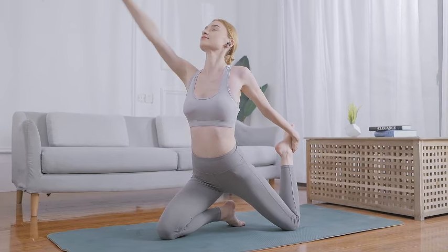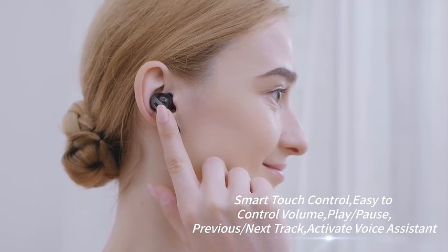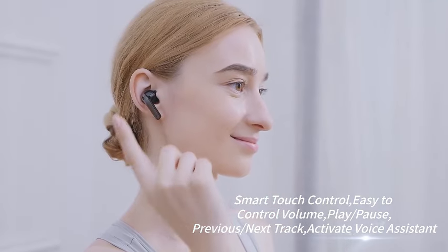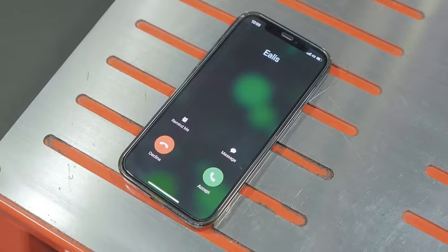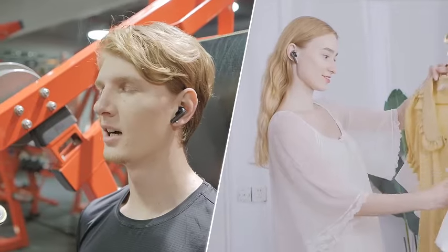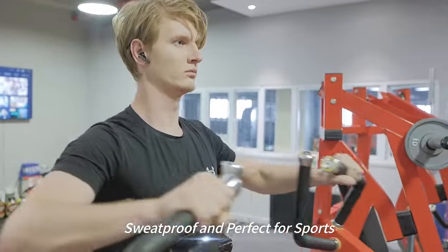Introducing our wireless earbuds Bluetooth headphones, your ultimate companion for an immersive audio experience. With an impressive 60 hours of playtime, these earbuds ensure you stay connected and entertained throughout your day. The LED power display on the charging case provides a quick and convenient way to check the battery status, ensuring you're never caught off guard.